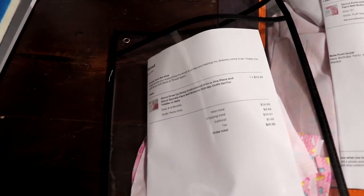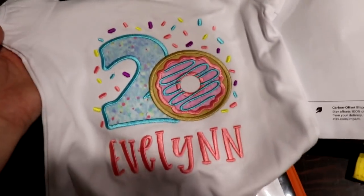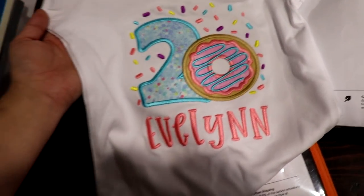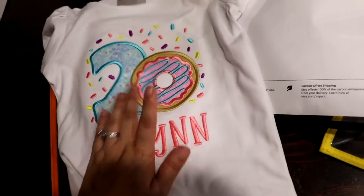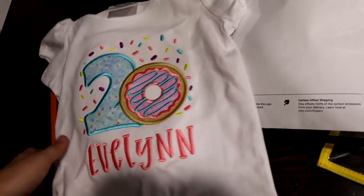I have a barn blanket that I have to do. I hate doing those because it takes forever. But I have some bell-bottom pants. I have an outfit. I already made the shirt today, but I added this new design to go with the donut bell bottoms, and I've already sold 3 of these, and I just listed these probably 3 weeks ago, maybe 2 weeks ago.